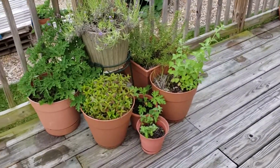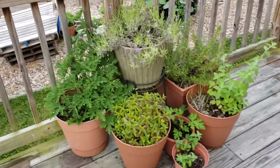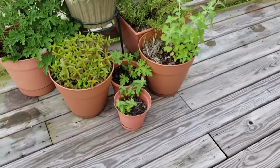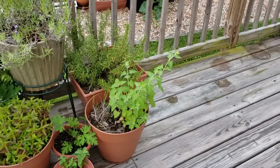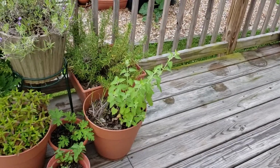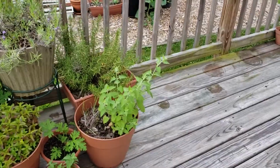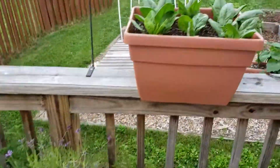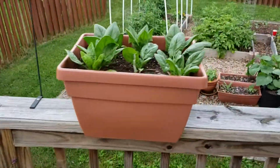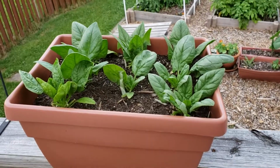Here is our herbs, our citronella, mint, our other mint, another citronella, catnip. The rain really has affected the catnip, and it's really bursting forth. And our rosemary is doing well. Spinach is really doing well. I can't keep up with the picking, so I'm going to have to give away some spinach.